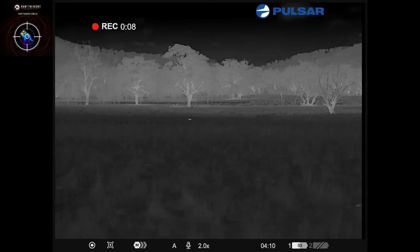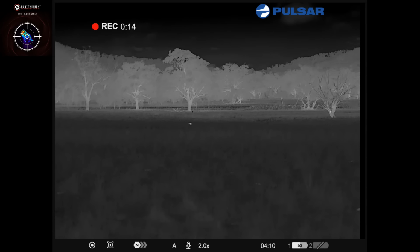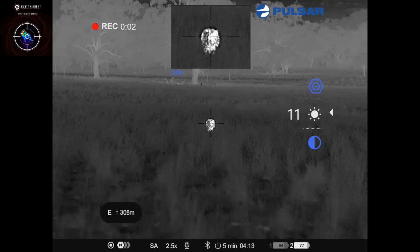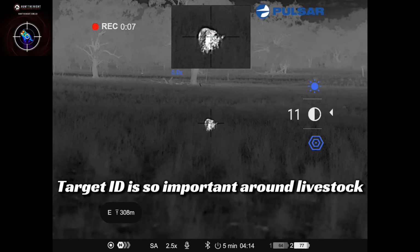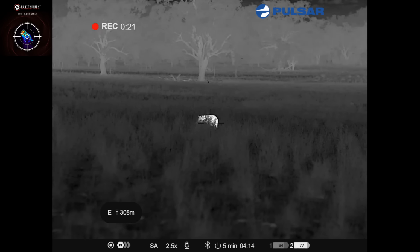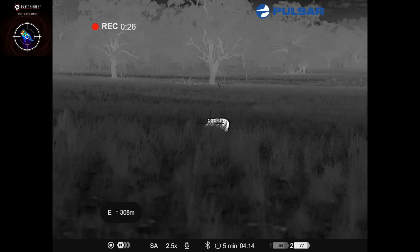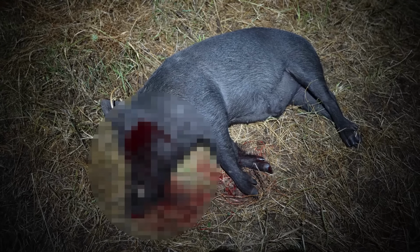That heat source there in the grass, pretty sure that's a pig the way it was moving before. Go a little bit closer, check it out. I just heard some magpies before. I think that's time to call it a night or a morning. It's a nice boar to finish everything off anyway.